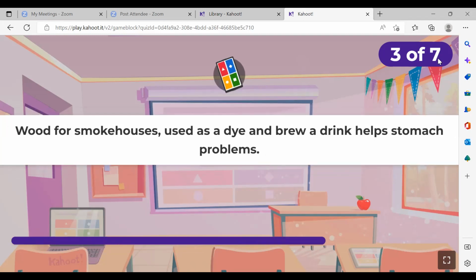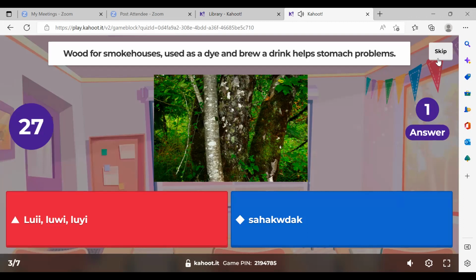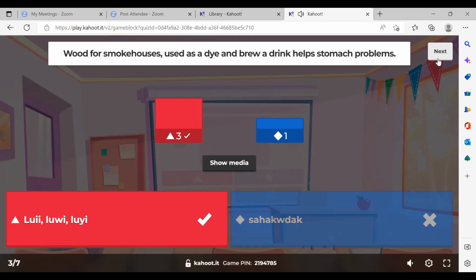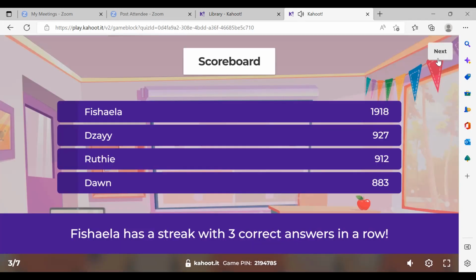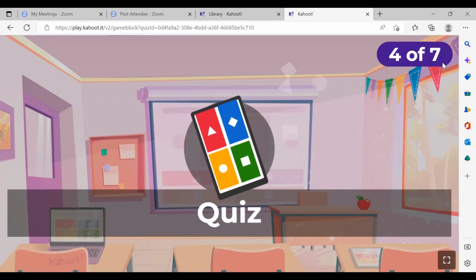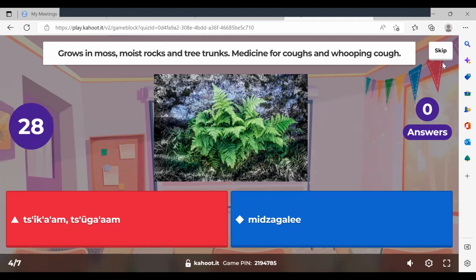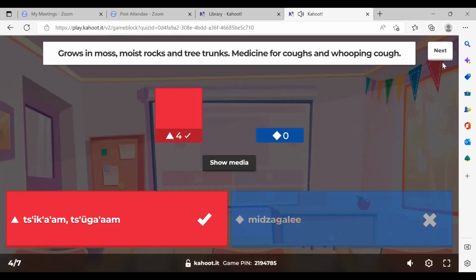Wood for smokehouses, used as a dye and to brew a drink. It helps stomach problems. And you guys are fast. Next: grows in moss, moist rocks, and tree trunks. Medicine for coughs and whooping cough. Is it the triangle or the diamond? And you guys are fast again.